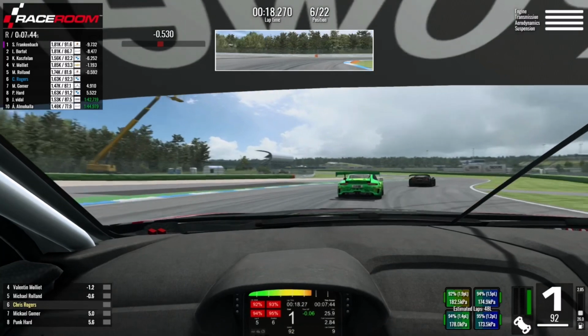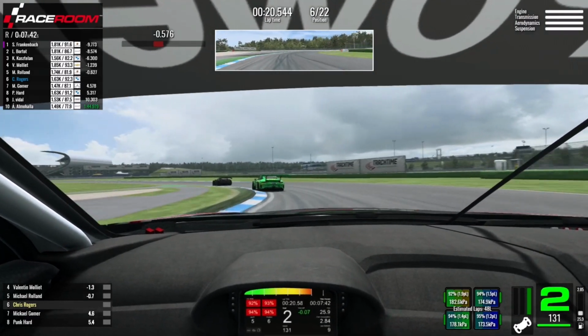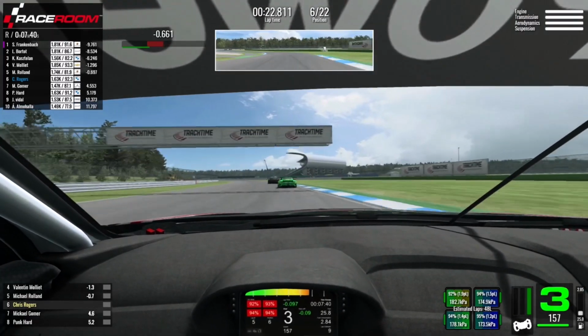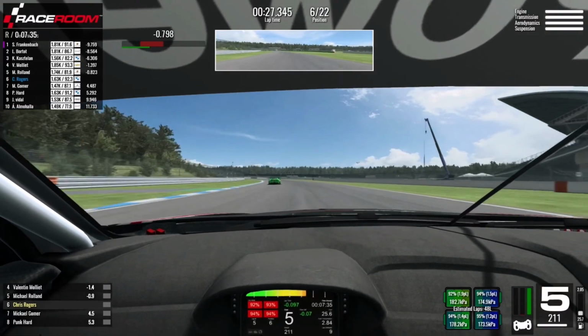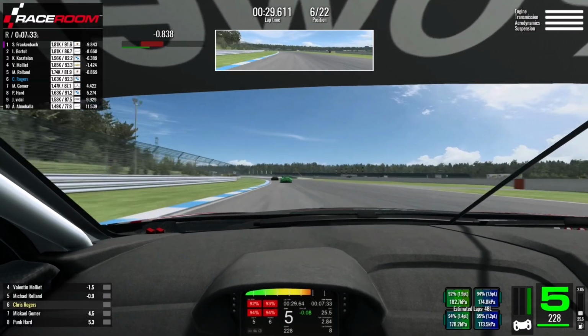So in my pursuit of Roland, I just ran it in a little bit too hot into that section there, and as you can see, it cost me valuable time on the exit as I lost some speed. So that gives us a chance to go back and check out some replays.